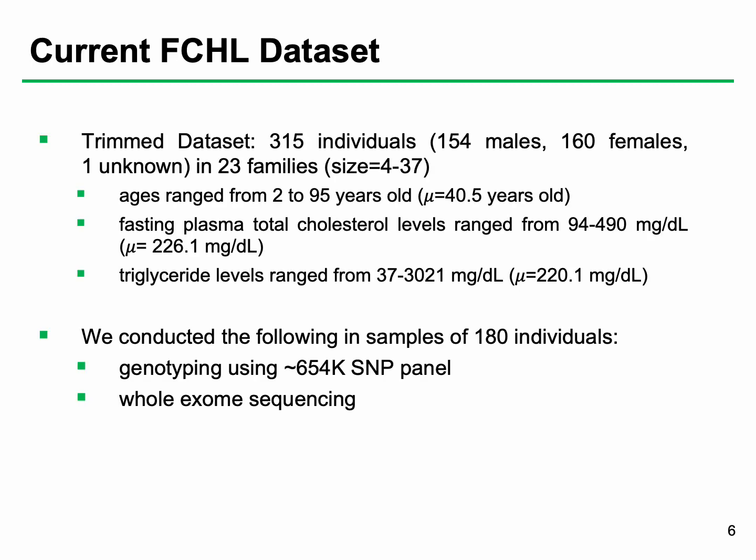After trimming, we now have a data set that contains 315 individuals in 23 families with family sizes ranging from 4 to 37, and ages ranging from 2 to 95 years old. You can see here the total cholesterol levels as well as the triglyceride levels. Using samples of 180 individuals in these 23 families, we conducted genotyping as well as whole exome sequencing.